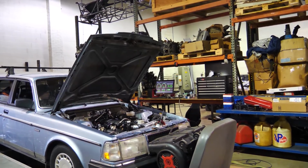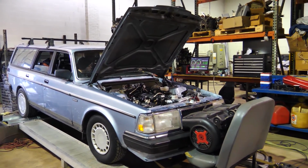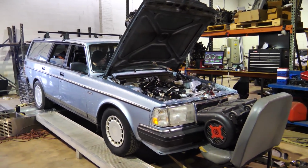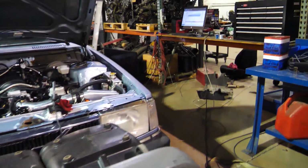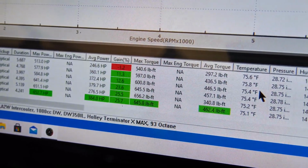It just made 650 wheel horsepower. Every time this thing does a pull, I just get the biggest smile on my face.